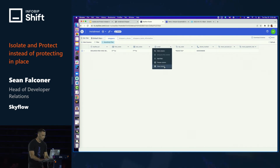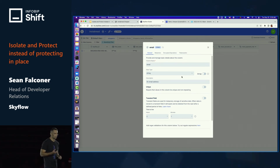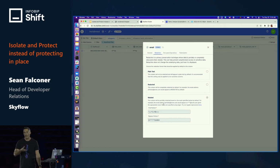If we look at something like email, the vault actually understands the underlying data types of PII, or sensitive data. So it understands that this is an email that has a specific structure. So we can automatically validate data that's going into the email column. In terms of redaction, we can control how data is partially or fully redacted from view. In the case of the email, we're masking that information automatically using this rule. So something like Sean Falconer at Skyflow.com becomes S and a bunch of stars at Skyflow.com.